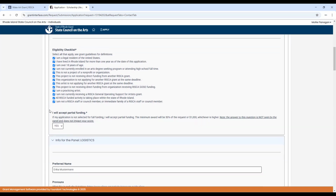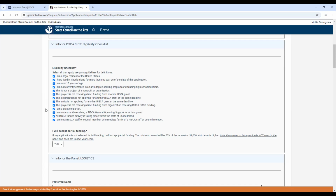And then the second piece of this info for RISCA staff is I will accept partial funding. So what is partial funding? It's exactly what it sounds like. Since we get so many more applications than we're able to fund, we only partially fund a number of applications so we can get more folks funded.